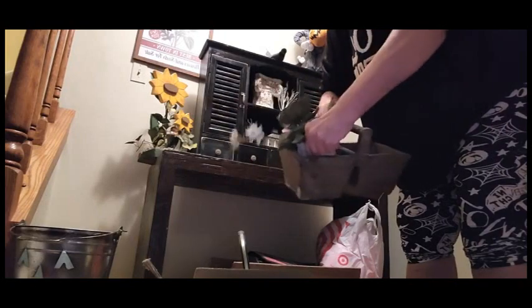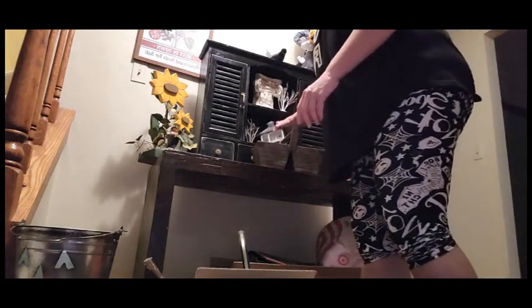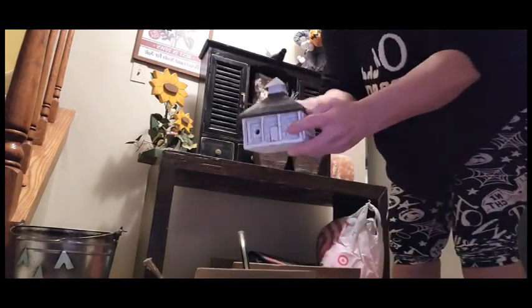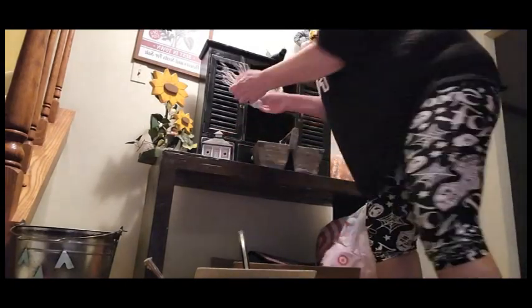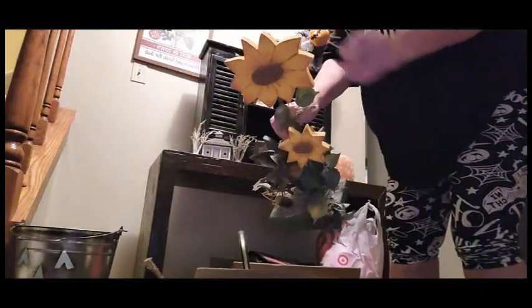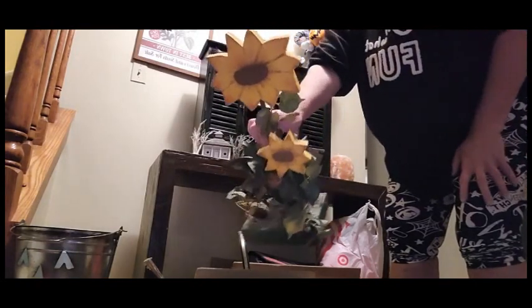I'm gonna use this box, so actually I'm gonna go ahead and just empty this out. This kind of reminds me of a little spooky house. We're going to keep that out. The same with these little trees. We're going to go ahead and keep those out. This is kind of for all seasons, especially for fall. So we're definitely going to keep that out and put that somewhere else.